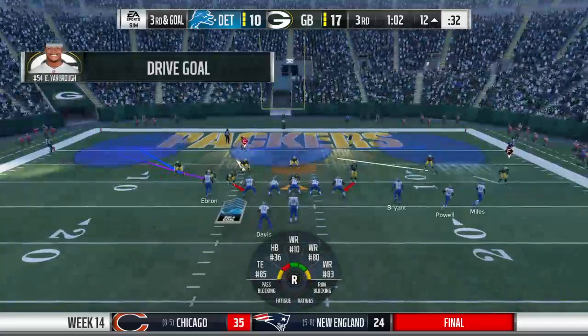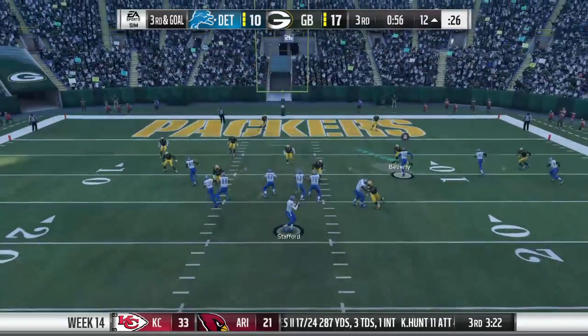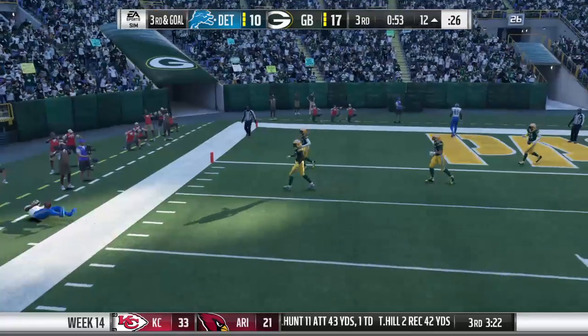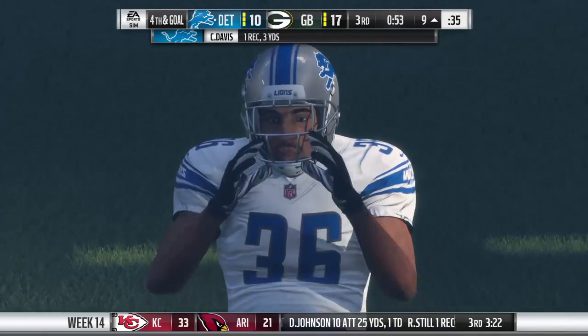Sometimes with the running game, you just got to stick with it. Look, it's the 3rd quarter, no time to panic. But that also doesn't mean you just do it the same way you've been doing it the entire ball game. Maybe change up some blocking assignments or run a few different plays, but stay with the overall essence of the running game. They're able to hold him to 3 there, and that leads to a 4th and goal.